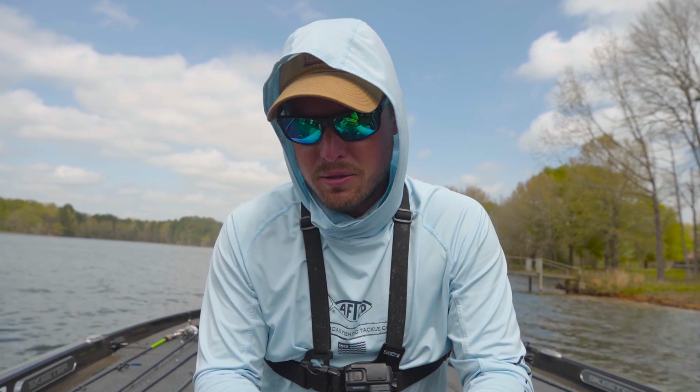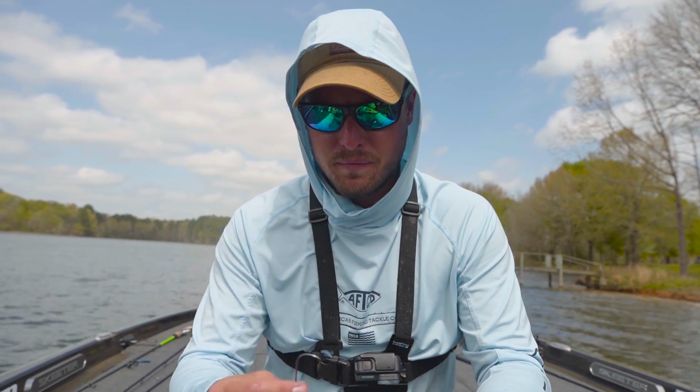But this, sometimes you just got to do it, especially on clean water lakes like this one.